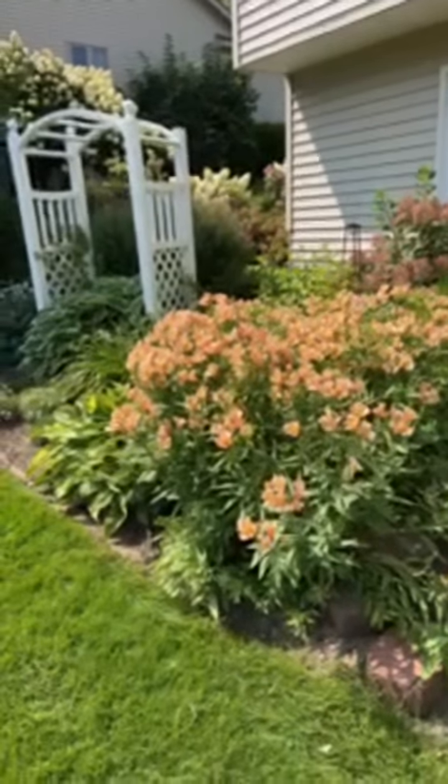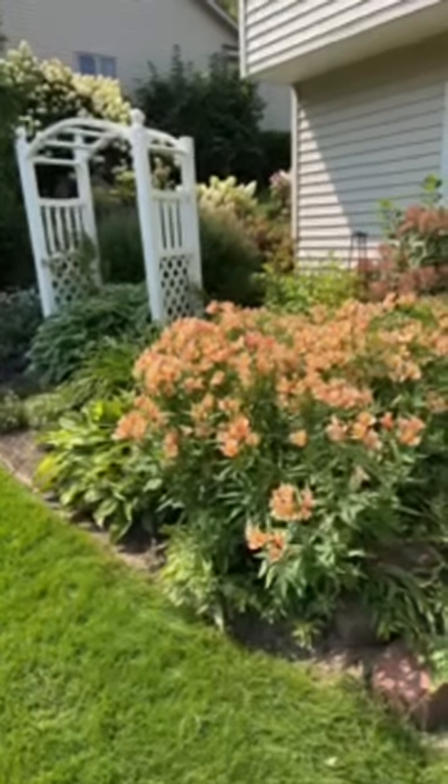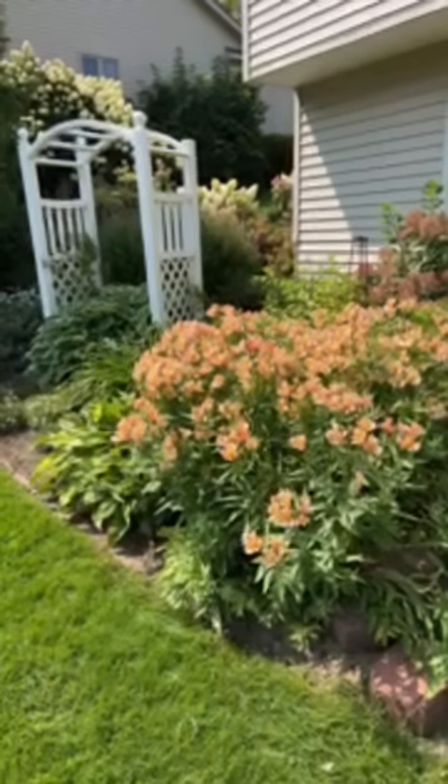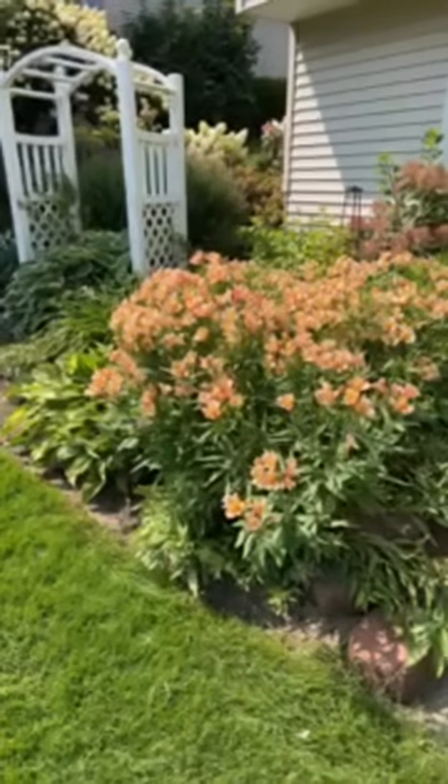It's an excellent cut flower, beautiful blooms. The flowers will last about 2 weeks if you cut them and bring them in the house. So there's not a lot of perennials out there that bloom from early season until the fall.